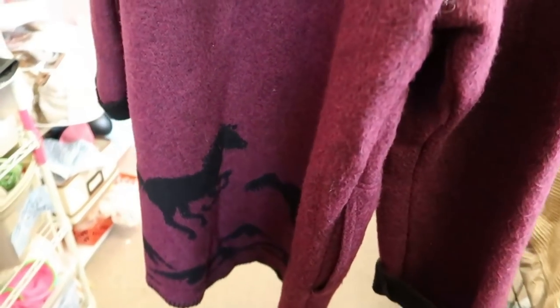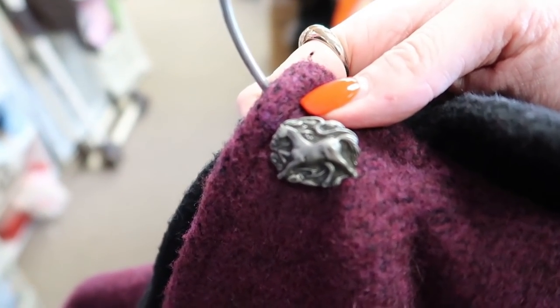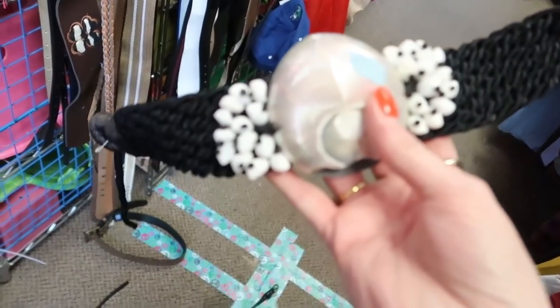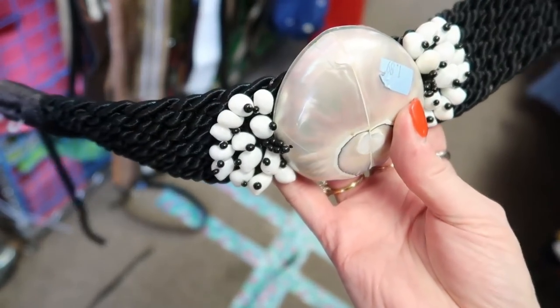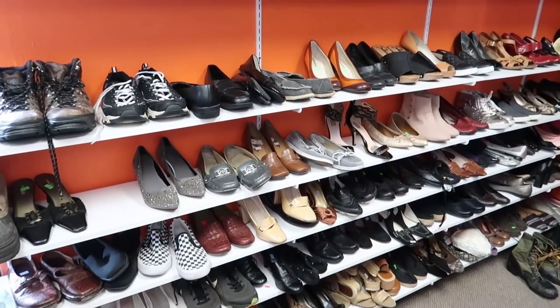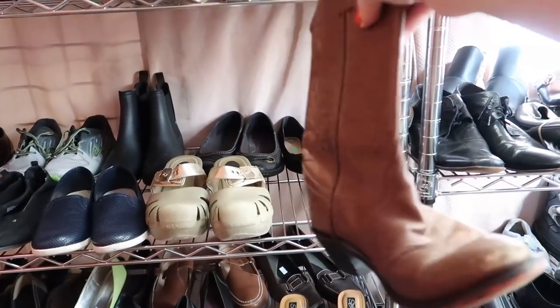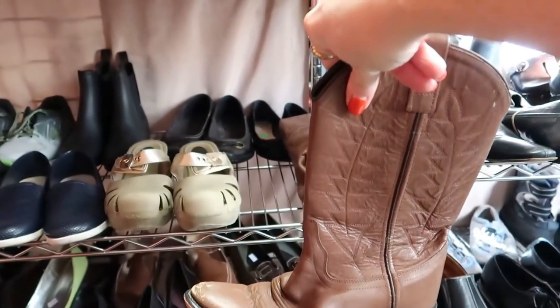Oh my gosh, look at that. That's cool. Woods of River. Only $4.89 for that. The buttons are little horses. Oh my god. Believe it or not, I already have a belt like this in pink. And there's more shoes back here. These cowboy boots are only $3.89, but they are pretty busted. Not seeing much in particular back here in the shoes for me, but I have a few items that I pulled that I'm gonna try on and decide.